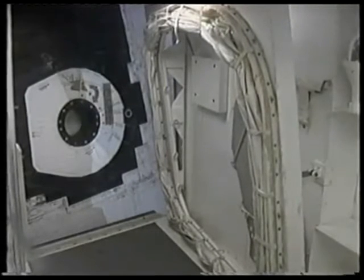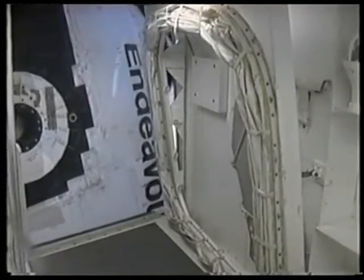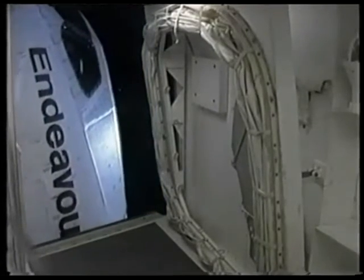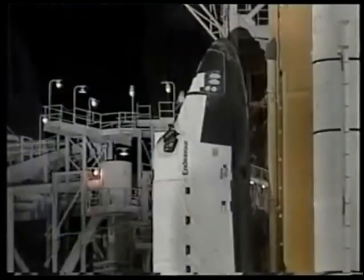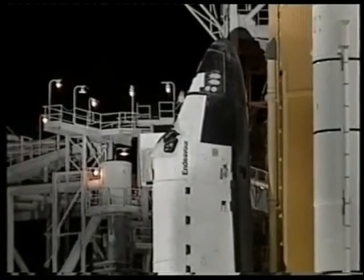GLS's go for OAA retract. And we are in the process of retracting the orbiter access arm away from the vehicle. This is the walkway used by the crew to gain entry into and out of the vehicle. It can be returned to position within seconds if necessary.